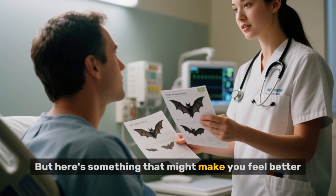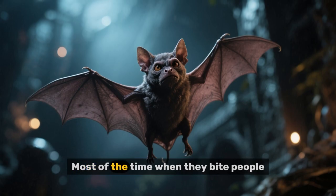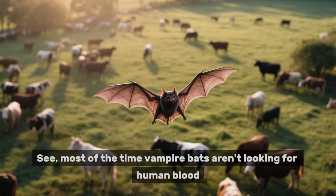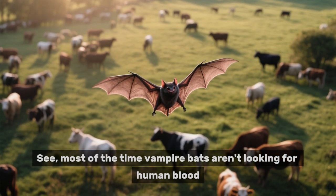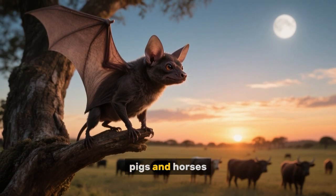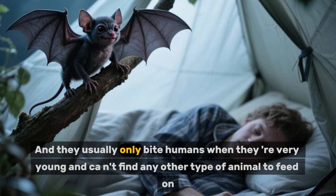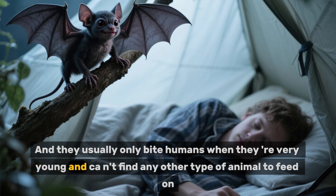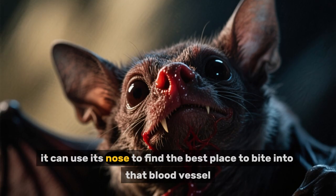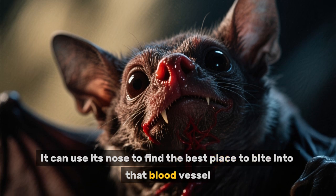But here's something that might make you feel better. Most of the time when they bite people, it's because they got confused. See, most of the time, vampire bats aren't looking for human blood. They prefer the blood of birds and mammals like cattle, pigs, and horses. And they usually only bite humans when they can't find any other type of animal to feed on. It can use its nose to find the best place to bite into that blood vessel.